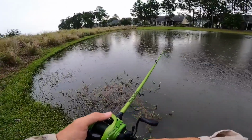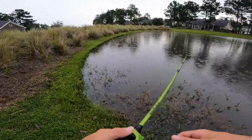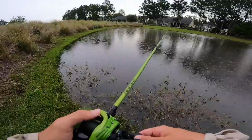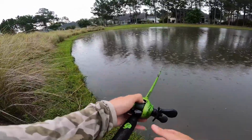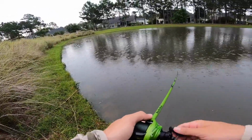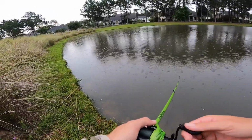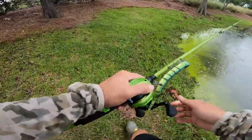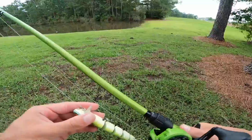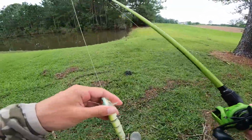Oop, another bite, man. Another bite. Just came up and barely kissed it 2 times right down this lane. Maybe the lucky watermelon. I don't know why in the world there's a watermelon in here. We're gonna take a little break. This rain's starting to get a little heavier now, so we're gonna take a little break and we'll get back with you.